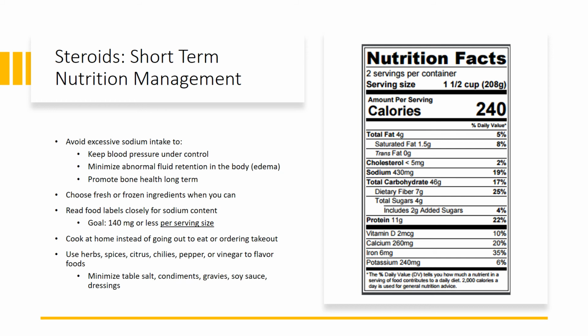Try to cook at home instead of eating out or ordering takeout, as restaurant food is often overly salted. Use herbs or spices, citrus, chilies, peppers, or vinegar to flavor foods instead of adding table salt, salty condiments, sauces, gravies, or dressings.